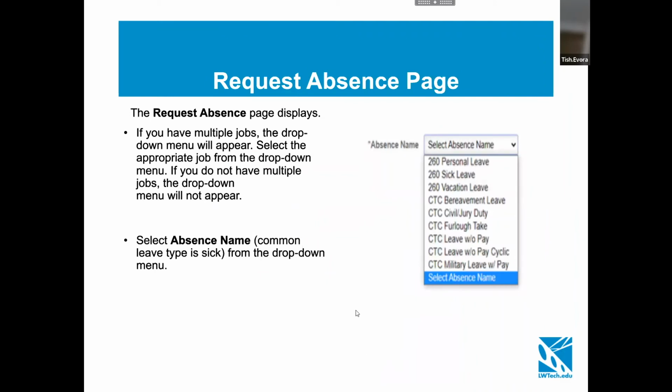And then when you're in the absence page, you're going to make sure that you have the right job selected again. Always make sure you have the right job if you have more than one. And then when reporting the absence, for this employee group, it's going to usually be just sick leave. Sick leave is what's reported right now. Please keep an eye out because, as I mentioned, we are still in the process of making some updates and changes for us. It may change to student sick leave or hourly sick leave. But if there is a question and in doubt, please check with us. We can work with you.